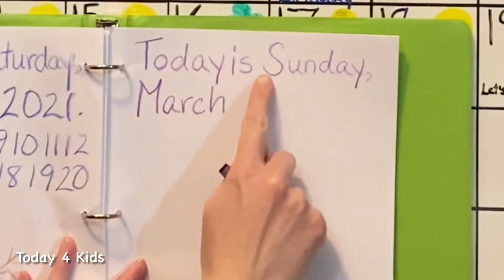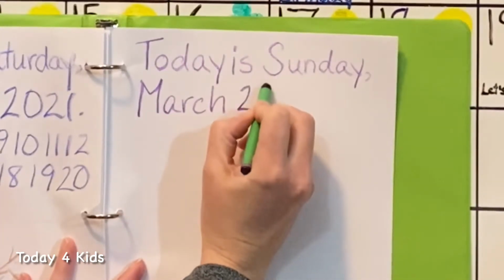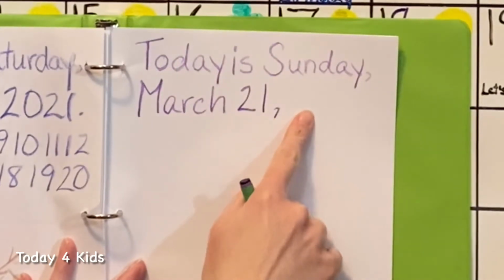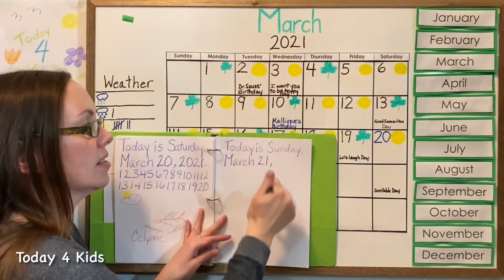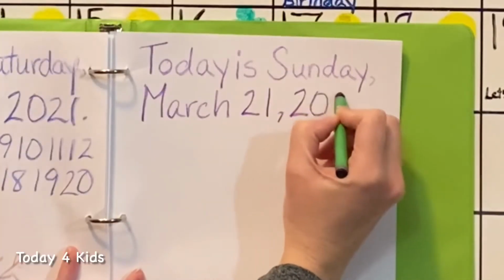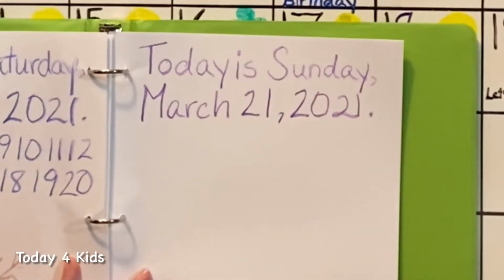Today is Sunday, comma, March 21st. 2, 1, and then a comma, and that comma reminds us to pause before we say the year. And the year is at the top of the calendar with the month, 2021. So we can put that into the calendar, 2021, and then a period. And that period reminds us to stop. We're not going to say anything else after that sentence.